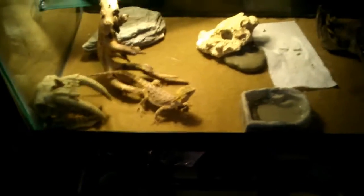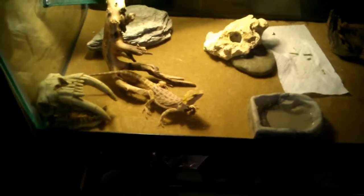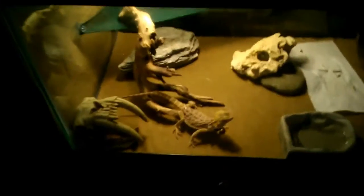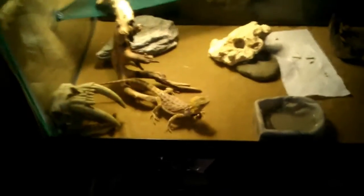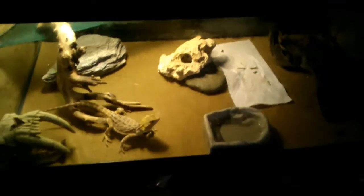This guy is on Repti carpet. He eats great. He's one of my favorite pets. Then again, they're all one of my favorite pets. But he's definitely going to be the biggest pet. And you can see again how his color difference is. But now I'm going to show you guys how I feed this monstrosity of an animal.